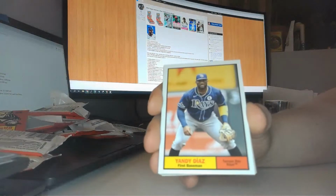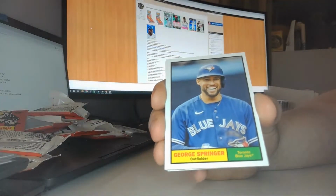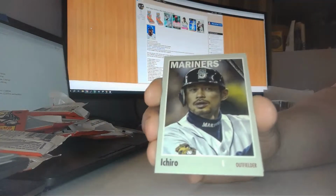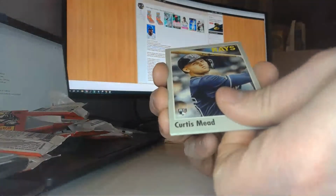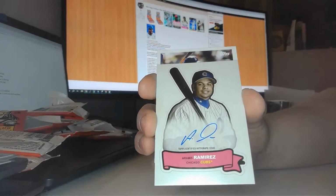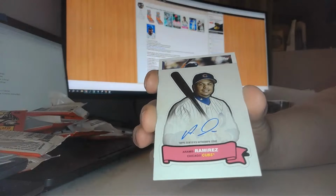All right, next up we have Yandy Diaz for Tampa, one of the lone Tampa Bay Rays that didn't get traded. George Springer for Toronto, Josh Lowe for the Tampa Bay Rays. There's a nice Ichiro, now Hall of Famer for the Mariners. We have a Curtis Mead for the Rays. We have another one of these stickers, another autograph for the Cubs, Aramis Ramirez for the Cubs. And that goes to McGuire Nut, Steve, a nice Aramis Ramirez auto.